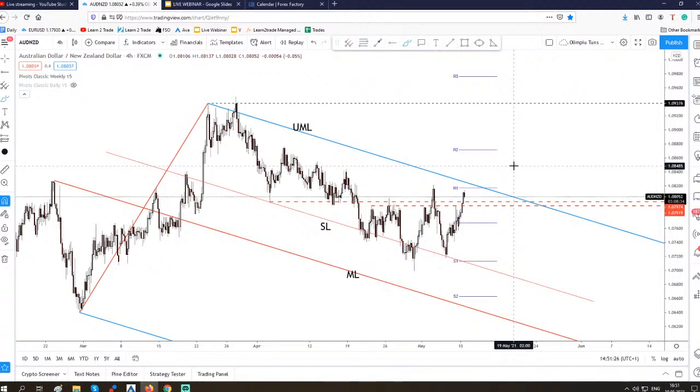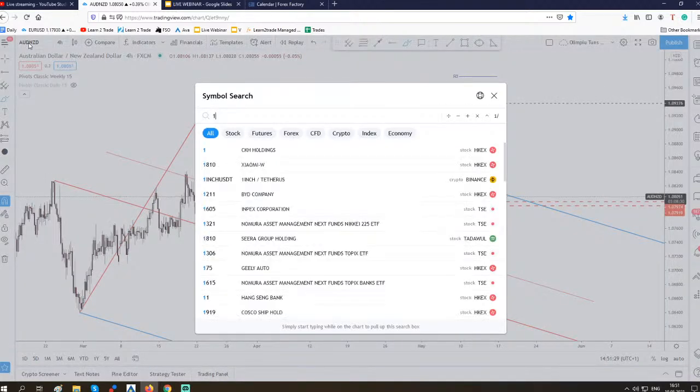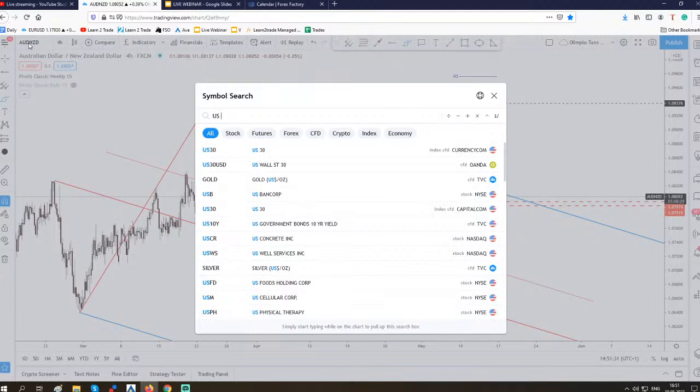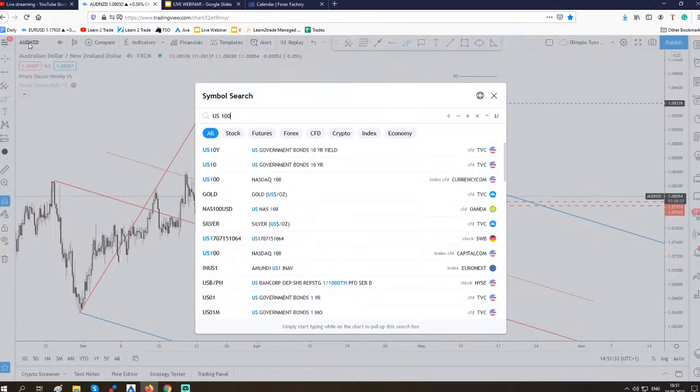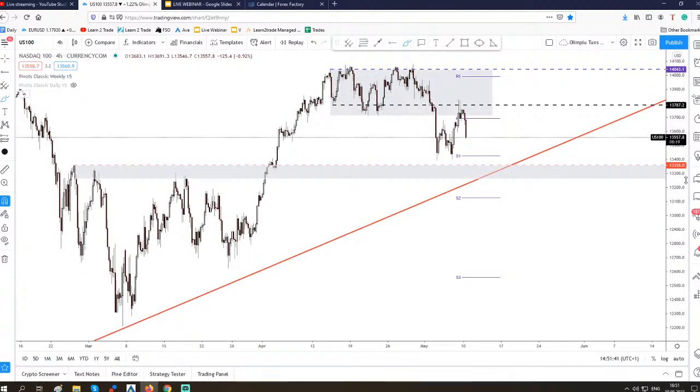Yeah, we'll talk about Nasdaq, US 100 again, because some of you want me to take a look at Nasdaq as well. Again, we talked about Nasdaq earlier, about US 100. So let's start with the daily chart here, guys.